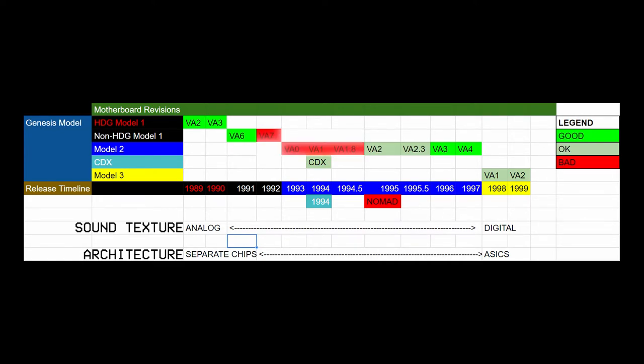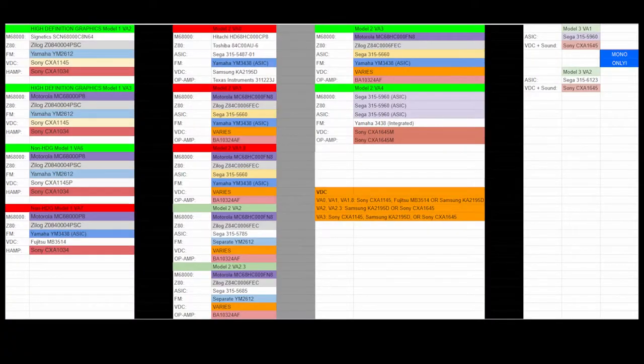Early Model 2s and late Model 1s are notorious for squeaky and harsh sound, and this mostly has to do with the change in design requiring differing amounts of filter through the capacitors. For those who are interested, I've created a chart here listing every major component that's commonly expected to be found in each Virginian. What I'd like to point out here is that it's not always the components themselves, but how they were implemented and how the sound signal was filtered that really makes the difference.